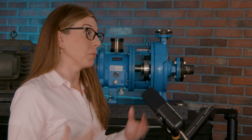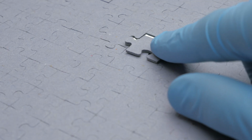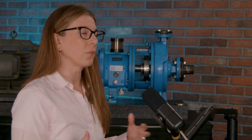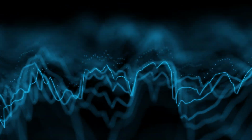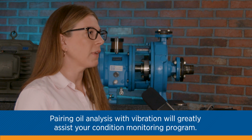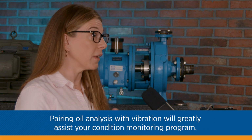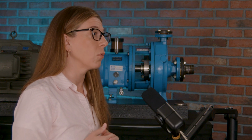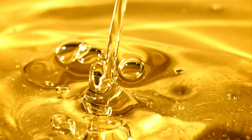Oil analysis is really just a piece of the condition monitoring puzzle, and it's a critical one. So, oftentimes we're finding it paired with things like vibration analysis, or folks may say, oh, I'm running vibration analysis, I don't really need to have this oil analysis part. But oftentimes they really fit together quite nicely and become a critical piece of that overall condition monitoring program. Yeah, it's absolutely the case. It is a piece of the puzzle, but an important one, the lifeblood of a machine.